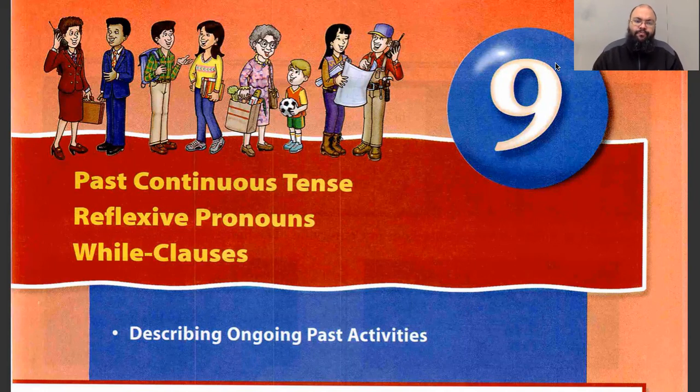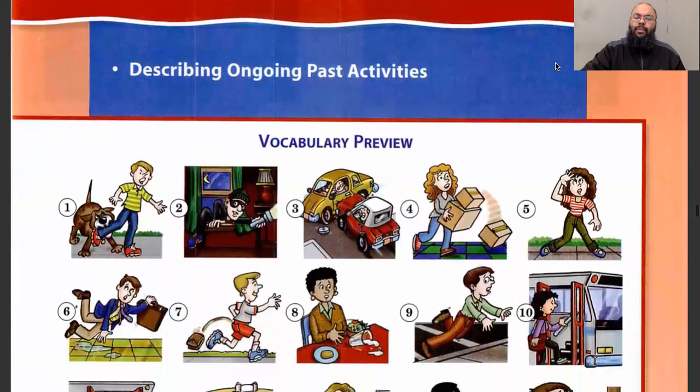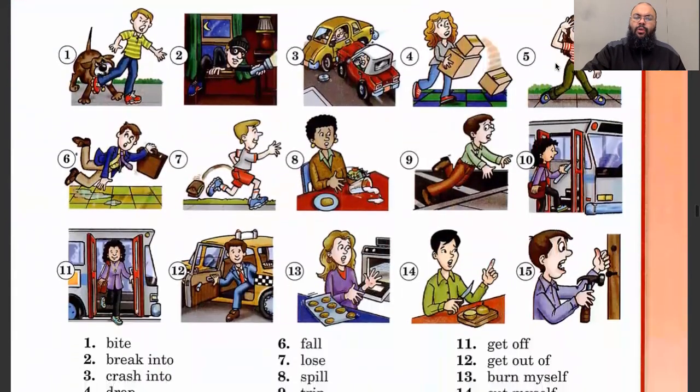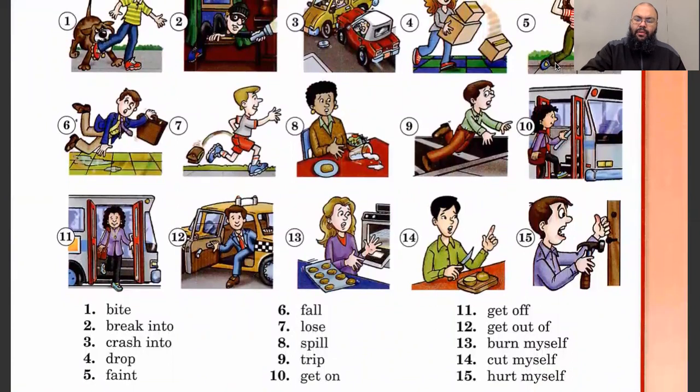So let's begin. Hope you were able to complete chapter 8 and that you have also caught up with the previous chapters. So continue studying. You're going to continue to get better. You can do it. So we're going to be talking about the past continuous tense and the reflexive pronouns as well, and while clauses, what that looks like, what that sounds like, and how to use them. We're also going to be describing ongoing past activities. So let's look at this vocabulary. Please make sure you repeat after me.